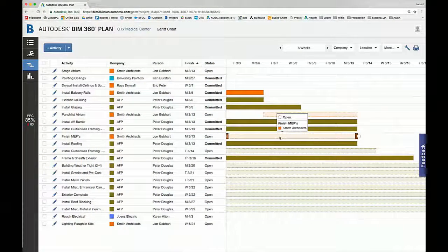So I think the last part, tying back to what I was talking about, is the Gantt chart. I think anybody who's done any scheduling, this will look very familiar. But again, in the same tune, we have things organized by activity, by company, even down to the role, the person that's associated. And then there are plenty of different ways to organize these. Here we have them by finish.